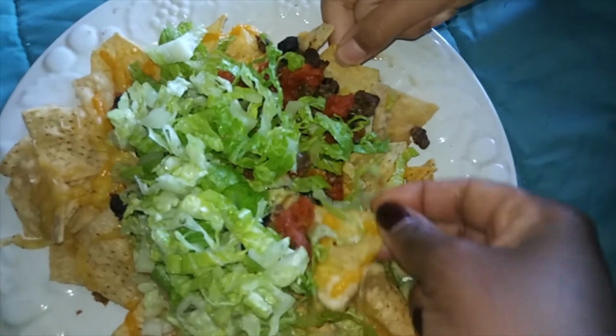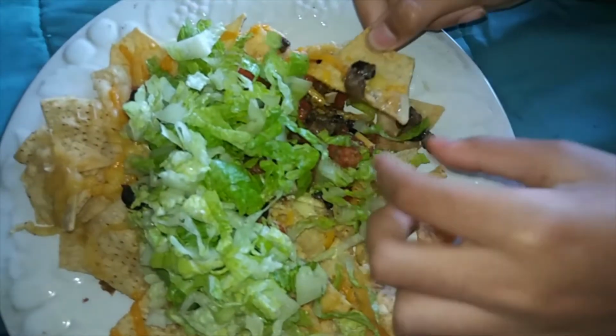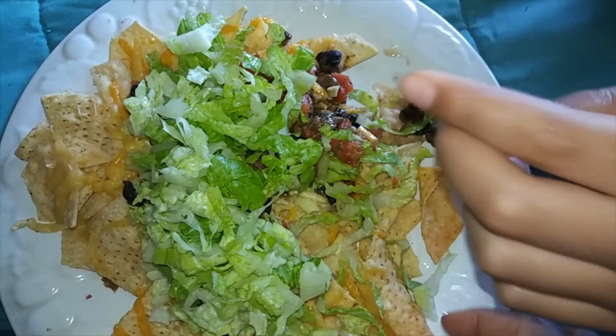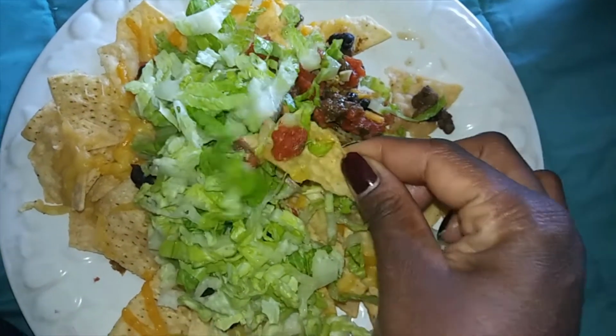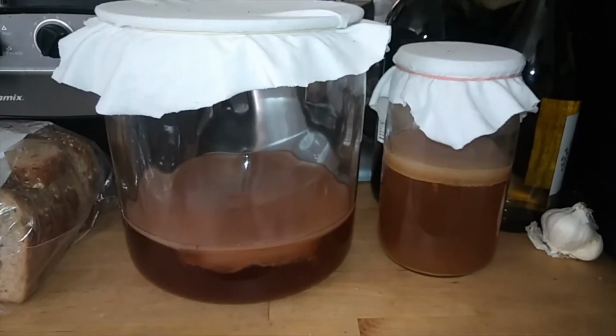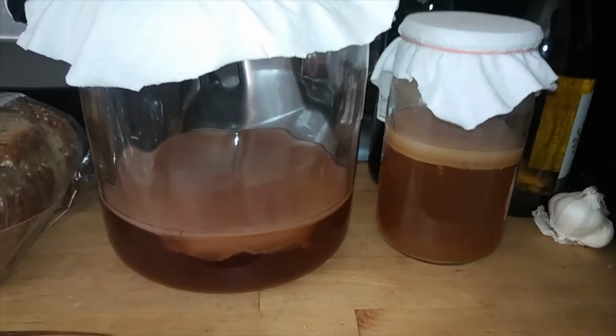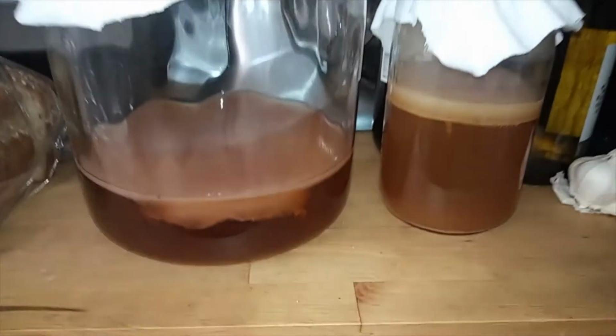So my daughter and I shared these. My son actually does not like chips or popcorn, so he opted out. But we shared these, and oftentimes I'm sharing plates of food with my children. And that's just kind of how we do it. Cut down on making several plates, and also they seem to want things more when it's on my plate.